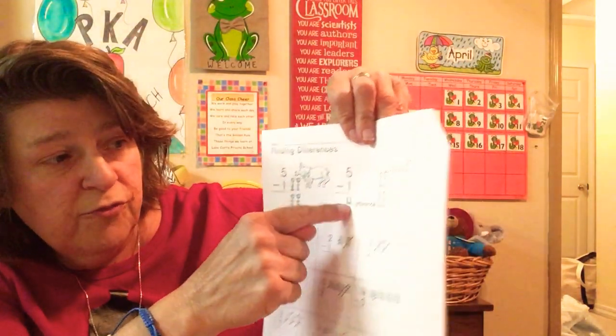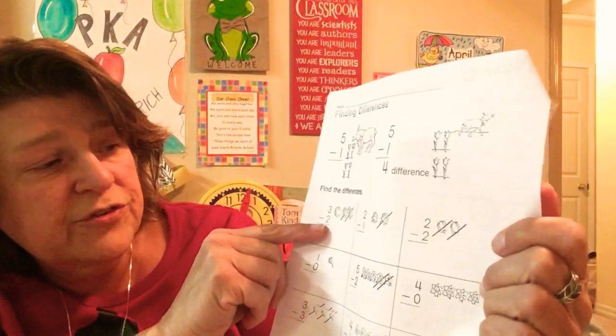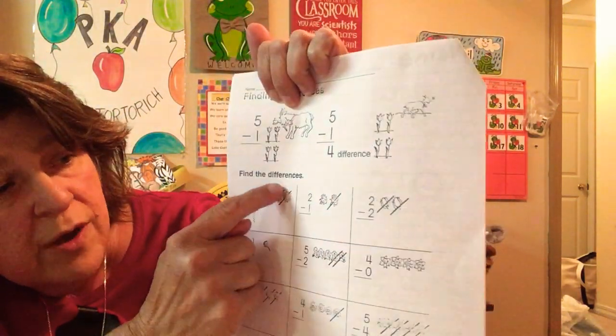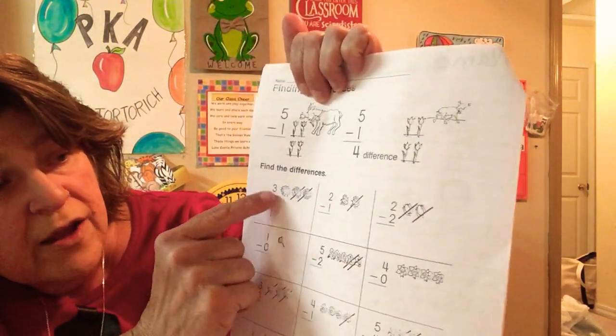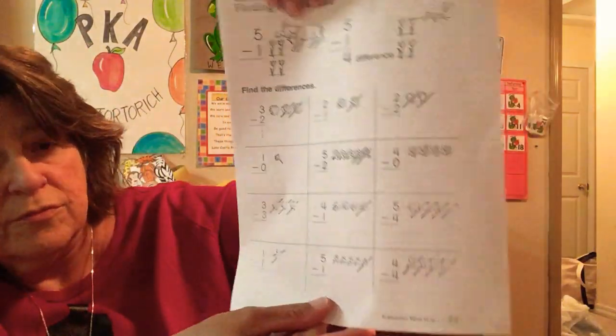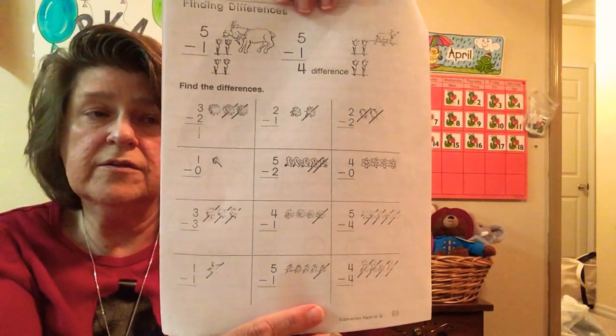They did the first one for you. Okay? So you do the rest. And look, they put the X's on the number you're taking away to make it easy for you. Right? So if it says 3, there's 3 flowers. Take away 2. They have an X on 2, a line. There's only 1 left. Okay? So write your answer, your difference under the line.